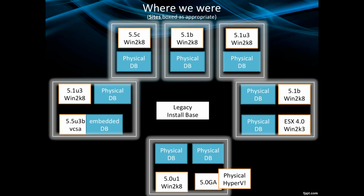So our empire looked like this before we started. We had a total of 8 different data centers. We had a total of 4.5 petabytes of NetApp and NFS and fiber connection. VMs totaled about 4,500, and 95% of those were all Linux-based on CentOS. The total count of ESX hosts was about 200.